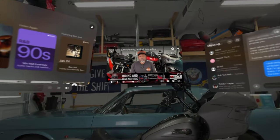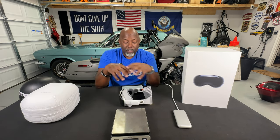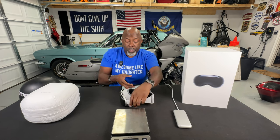Maybe I'm working on my bike and I'm doing something I haven't done before. Maybe I'm changing my handlebars and I can work on my bike and have a YouTube video from Riding and Wrenching playing over the bike. I can pause it and press play while I'm working on the bike. It's amazing. It's amazing and gives you a lot of different things you can do with it. So that's the Apple Vision Pro.